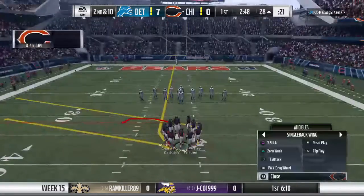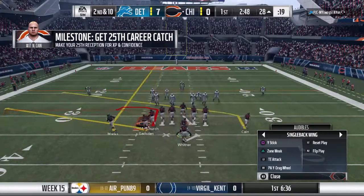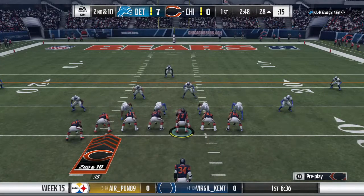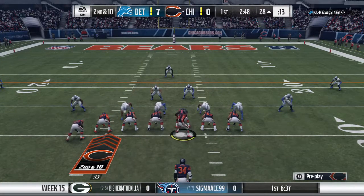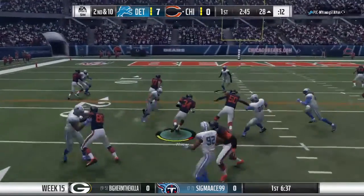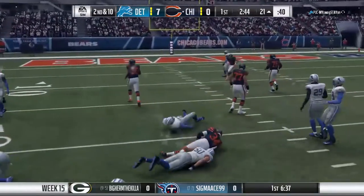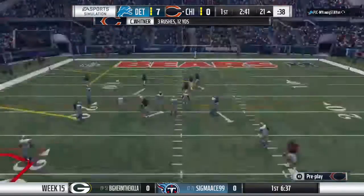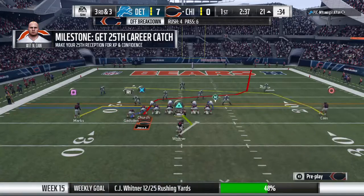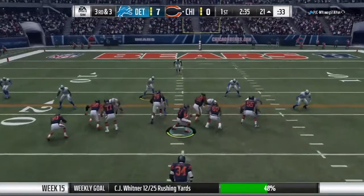And this seemingly endless drive continues. Going to give this time to the tailback. And he'll be taken down just shy of the red zone at the 21. That 2nd down run a big help. The 7 yards leaves them with just a 3rd and 3 now.